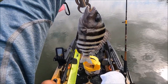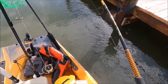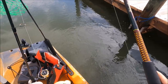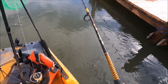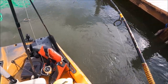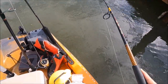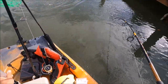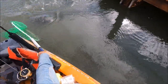Yeah buddy, let's go. What do we got? Another black drum. Come on baby, be a black drum. Oh baby. Oh, big head shakes, definitely black drum. Get the net ready. Holy crap, that's big. That's a big black drum.